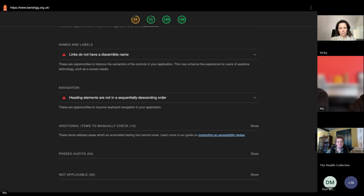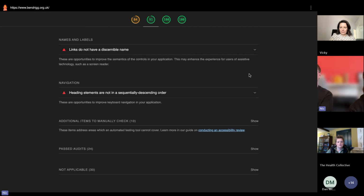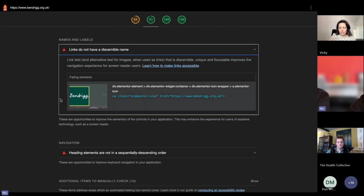And again, as I was saying earlier about names and labels, so semantics I mentioned here, that just means that when people are using assistive technology, such as a screen reader, the element will have a name. So my example here would be, all that needs to happen is the name of this image should be changed to Bendrig logo, so that when the screen reader's running through the page, it can see, oh, that is where the logo is sitting, and that's what it is, and the screen reader will pick that up.